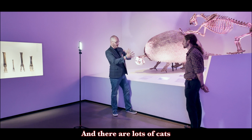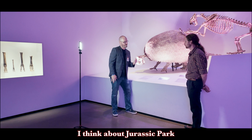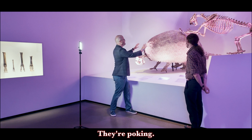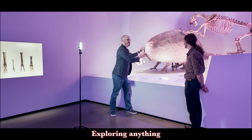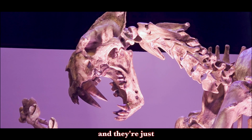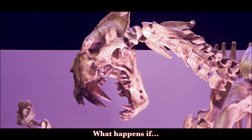Clever. So there are lots of cats, and we still have tigers and lions, and they are smart. They're thinking. I think about Jurassic Park and the raptors. Oh, clever girl. These cats are not. They're poking. They're looking for the opening. Exploring anything and everything. Yeah. I'm sure Taki likes to bat cups and glasses off counters, just figuring out what happens if I do this thing. What happens if? Yeah, absolutely.